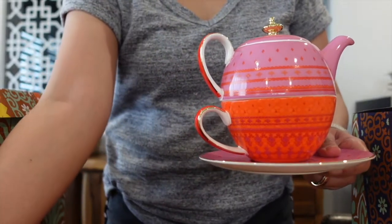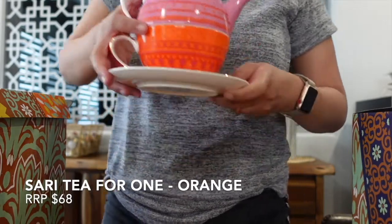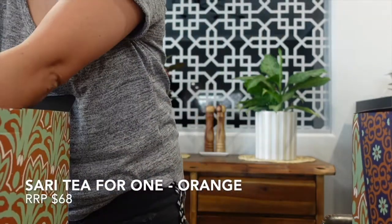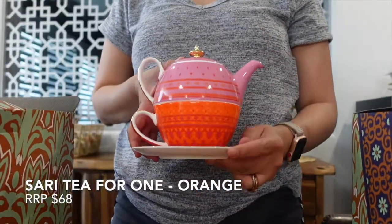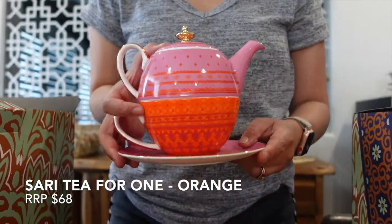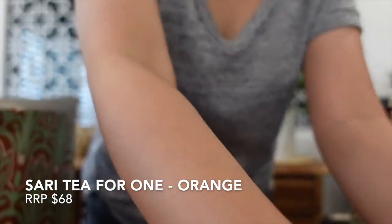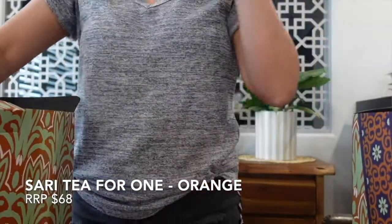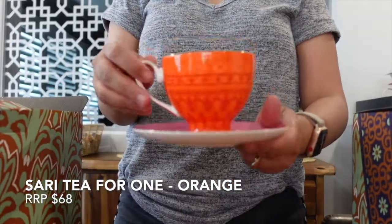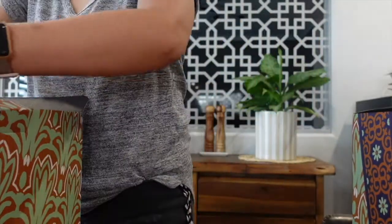The orange ones, this one I'm gonna give to a female friend. And then the other one is for one of my registered nurses. I really look forward to giving her something this Christmas because she has been very thoughtful with me. So that's for her. That is also $68. And then, yeah, I showed you this one already, also for $30.